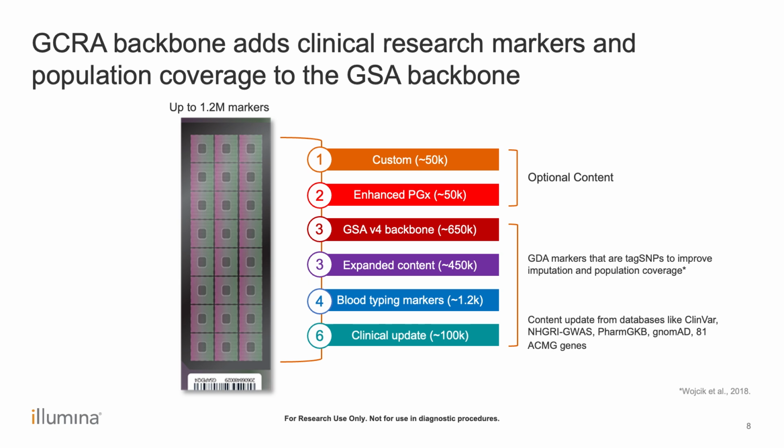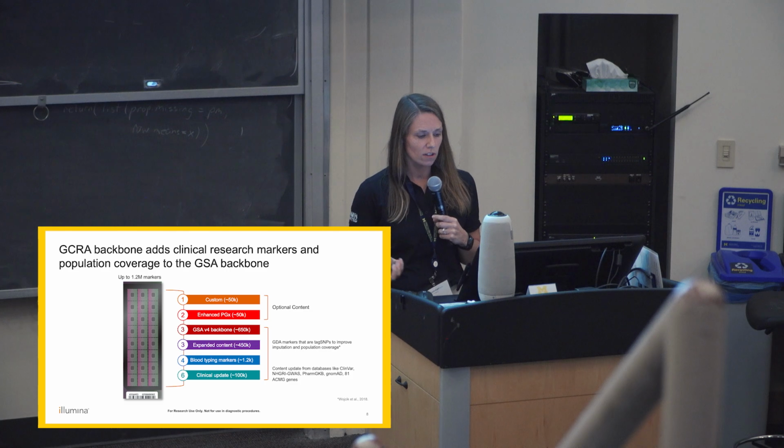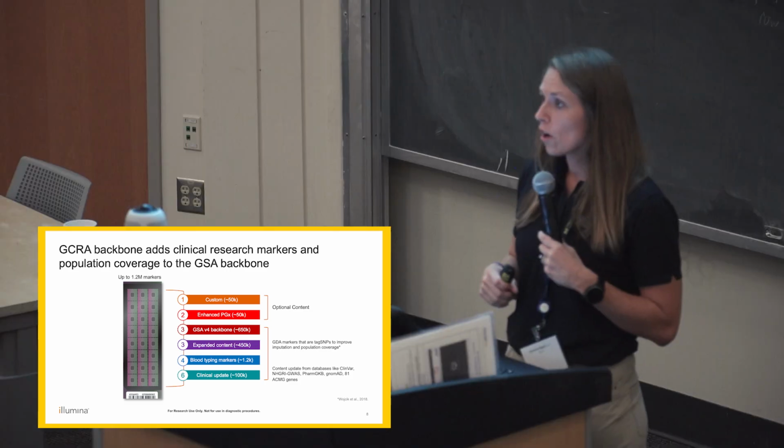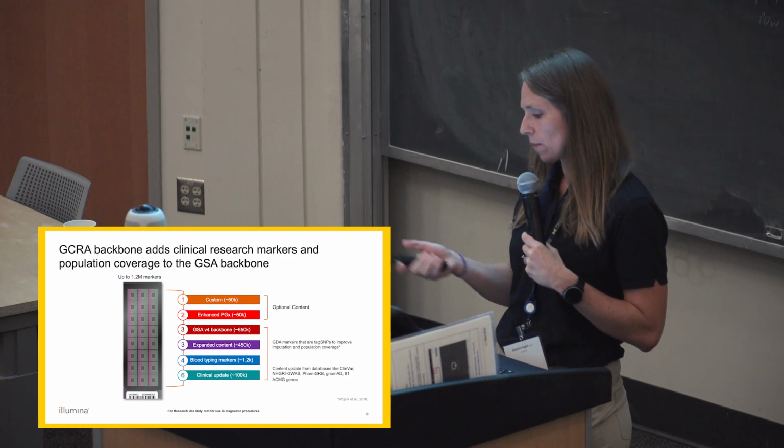But jumping into this one, the content is partly coming from the GSA. It also comes from our GDA, which is called our Global Diversity Array. That one has, I believe, 1.8 million markers, and that has been around for quite a few years at this point. Again, it's coming from databases where we collated some of the markers of interest. We have blood typing markers, clinical updates to it. You can also add the enhanced pharmacogenomics markers, and again, the custom content.